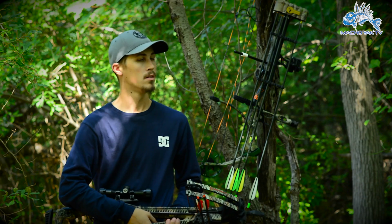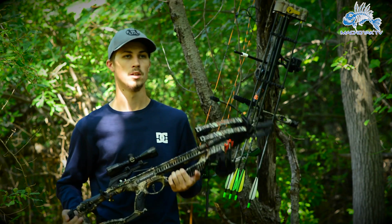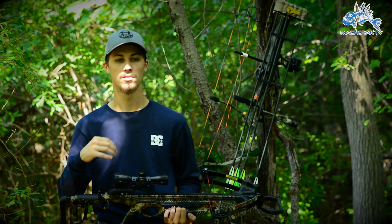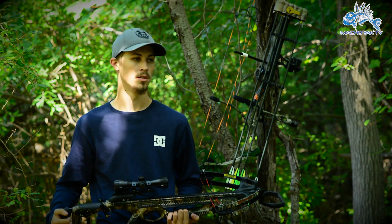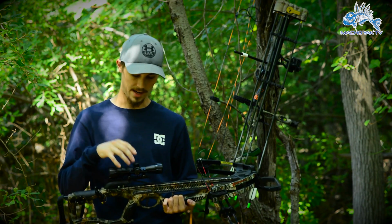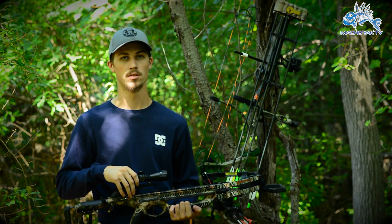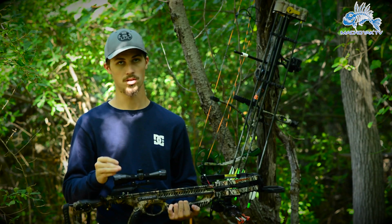The way I look at a crossbow and a compound bow is how accurate can I be to make an effective shot in the field. And for me, I know with a crossbow that I will take that deer with a nice clean shot.